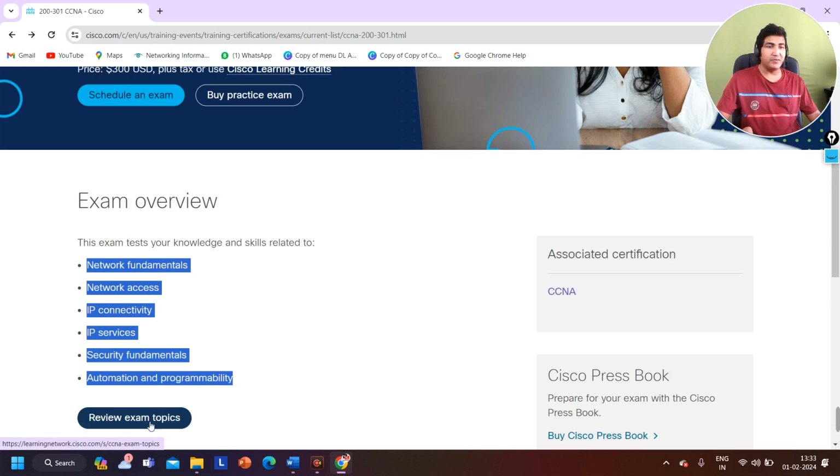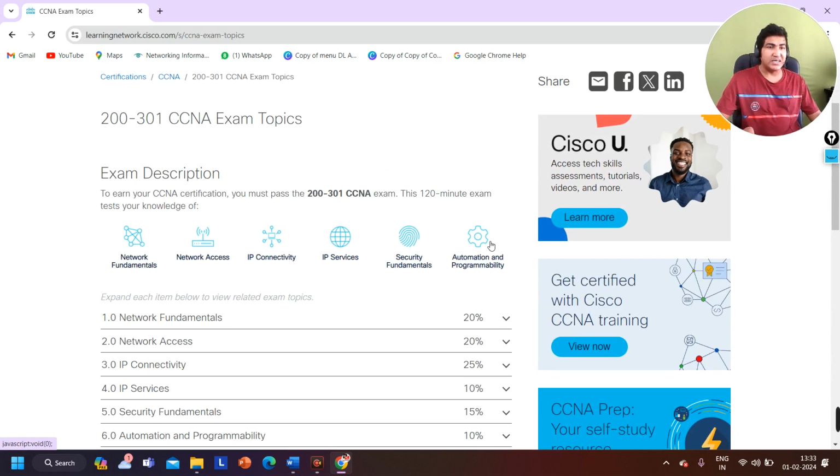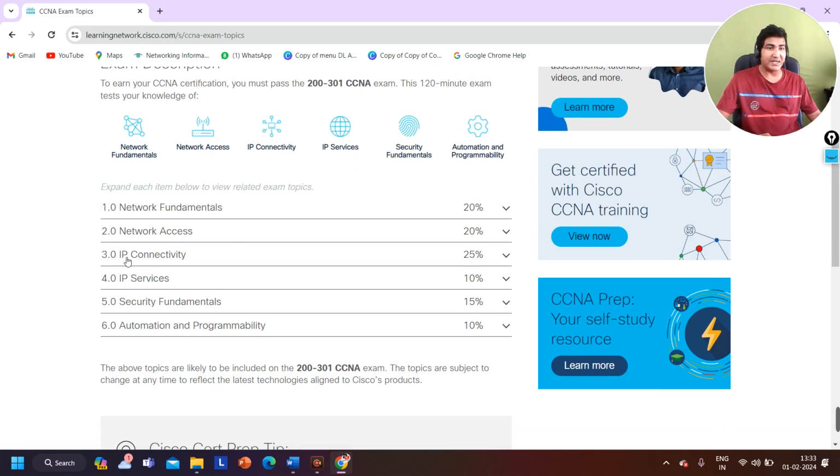Now if I check what topics are there inside the network fundamentals, network access, IP connectivity, IP services, security fundamentals, and automation and programmability, for that, just click on review and exam topics. If I click over here, you can see the percentage of each section. 1.0 network fundamentals, 20%, right? This section will cover 20% of your syllabus, and in the exam also you will get 20% questions from this section. Then network access, again 20%. Then IP connectivity, 25%, the most important section. This portion is going to cover 25% of your syllabus. After that, IP services, 10%, security fundamentals, 15%, and automation and programmability, 10%, right? So you just need to learn these 6 sections to pass CCNA exam.